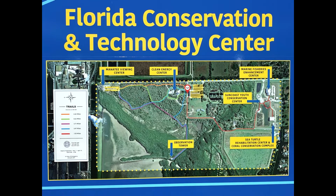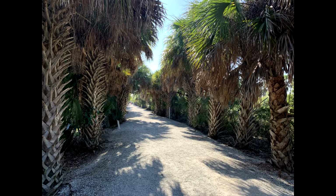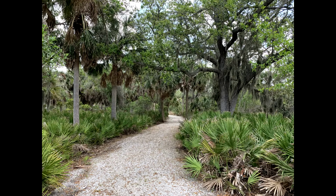So if you don't want to walk, you're going to be disappointed because you're not going to be able to see it all. You're probably only going to be able to go to that Manatee Viewing Center because there is a parking lot directly there. Now, having said that, if you do want to hike around, this place is awesome. The trails are really, really nice. And because there are so many highlights and 2 different parking lots, you can actually adapt your walk and make it as short or as long as you would like to.